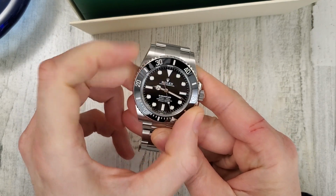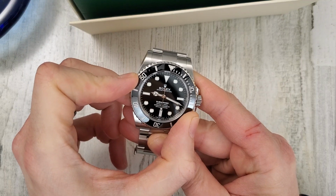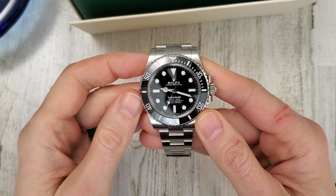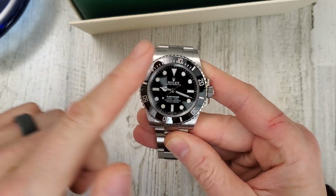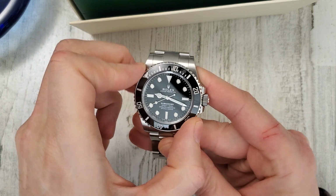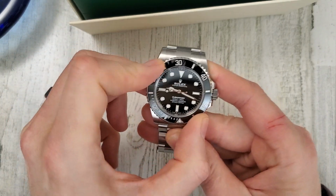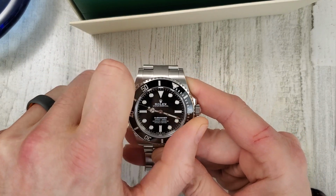This model came out in 1953, and looks pretty similar to that version. I did just notice, though, I didn't turn it like that, so I must be doing something to turn the bezel, but unintentionally. But anyway, it's always nice to be able to turn this bezel, so maybe that's a benefit.